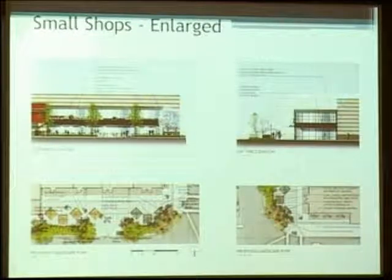It's going to be considerably illuminated at night, with wall packs on the building and pedestrian pole lights in the middle of the plaza, which are all part of the staff report package you have in detail, and we can talk about those if you have any questions.